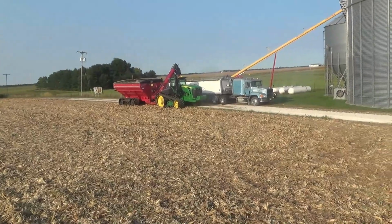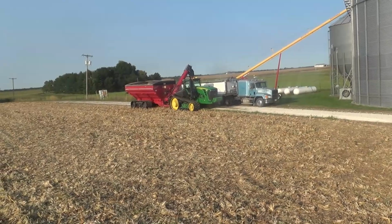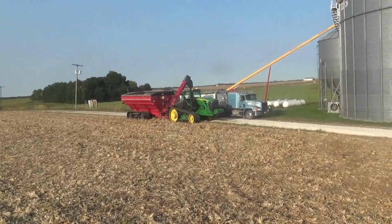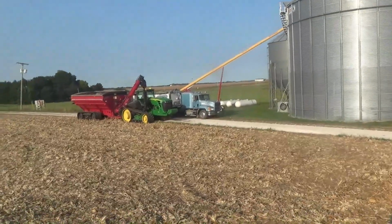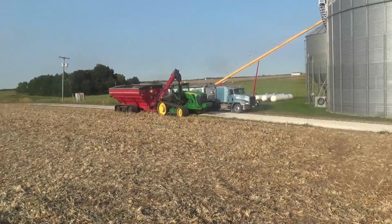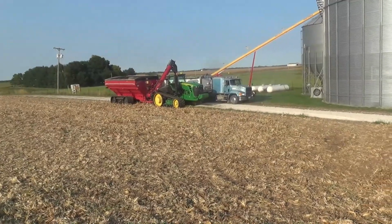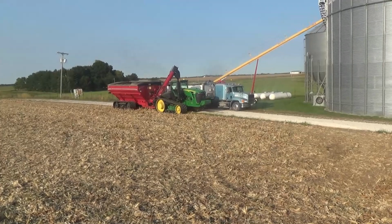First day of harvest, we just started right here beside the bin. Corn's really good. Dryer can't keep up, so we fill the wet tank, and then we have to wait. So short days here when we start. Corn's only testing about 21, yielding about 300. Unbelievable.